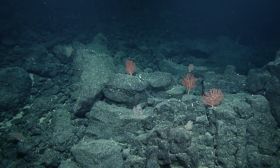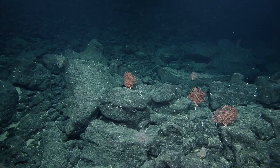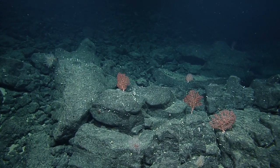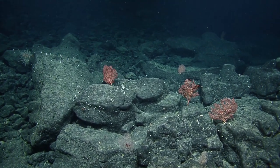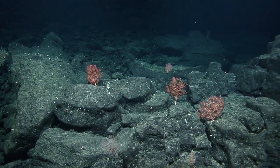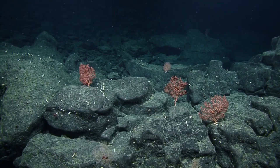Oh, look at those red ones. That's nice. So we have some Metallogorgia. I think there's a small Iridogorgia in the corner, and these would be in the family Coralliidae, probably Paragorgia. All right, that's cool. Difficult to ID unless we're zooming in on them, but definitely in the family Coralliidae.